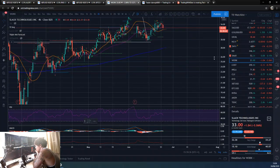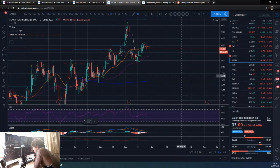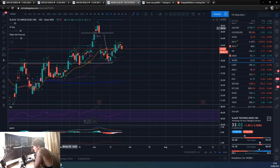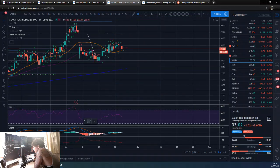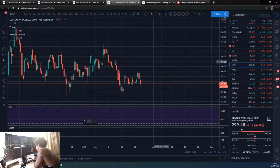Slack has got a 4 hour 9. This looks very similar though, so I'm guessing this is going to have daily and 12 hour 9s. No, it isn't. I was wrong. Had them up here though, so fantastic move down. Yeah, not a lot to look at here. Not the same sort of posture. 4 hour has got a 4 hour 9. That's maybe holding up price, but maybe it's just going to work its way back up. Did we look at Costco?